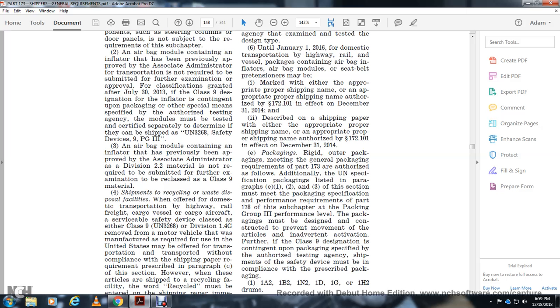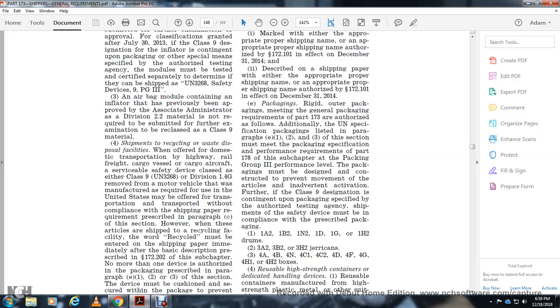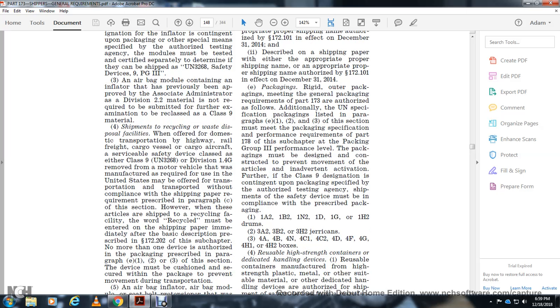authorized testing agency. The shipment of the safety device must be in compliance with the prescribed paragraph packaging: 1A, 1B, 1N, 1D, 1G, 1H2 drums; 3A, 3A2, 3B, 3H2 jerricans; 4A, 4B, 4N, 4C1, 4C2, 4D, 4F, 4G, 4H1, 4H2 boxes.